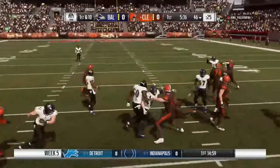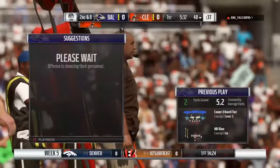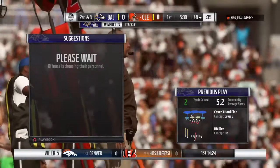First carry for Nick Chubb, and he'll fight his way forward to about the 48-yard line. 2 yards on the pickup there. It'll be 2nd and 8.